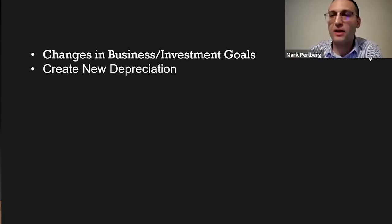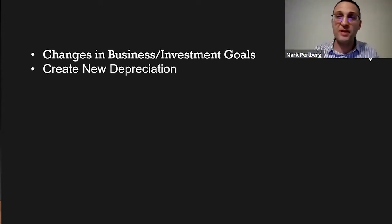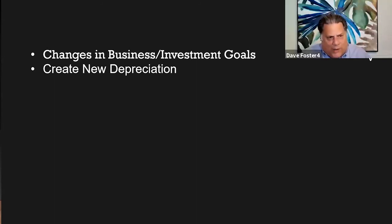Another concept here, another one of the D's: create new depreciation. Usually we can leverage our gains into bigger properties, especially if this is an older property. Let's say we're getting to a profit margin where perhaps we don't have enough depreciation to offset our profits yet. We can create new depreciation.